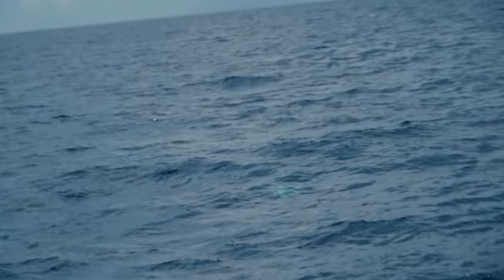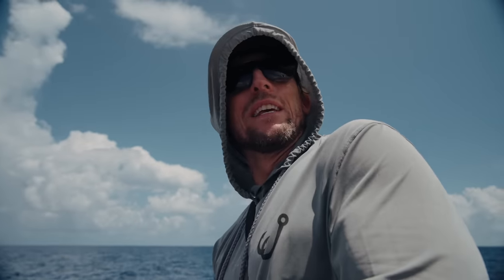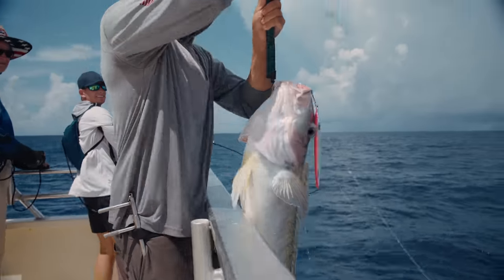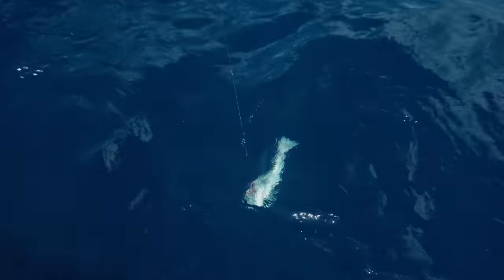Let him fight. Big tile. Whoa. Big tile. Ben, bro. Ben. Nice. That's incredible. Holy smoke. That is huge. That's the biggest one of the trip. Whoa. It's a golden. Golden tile!